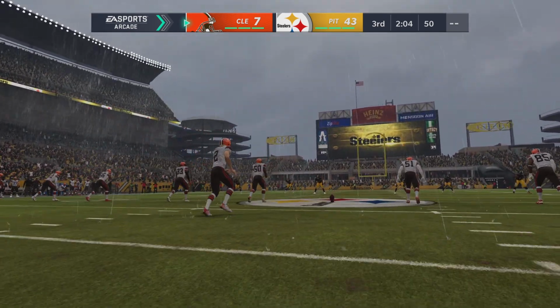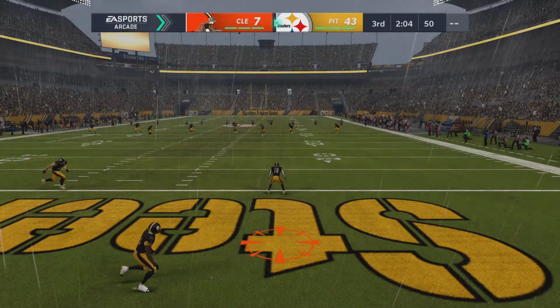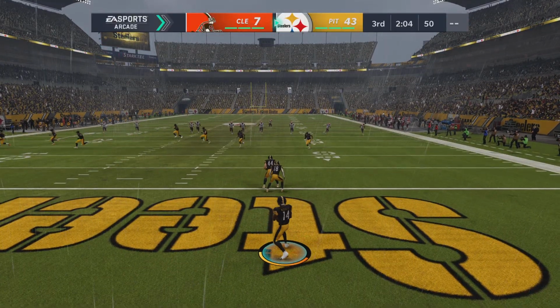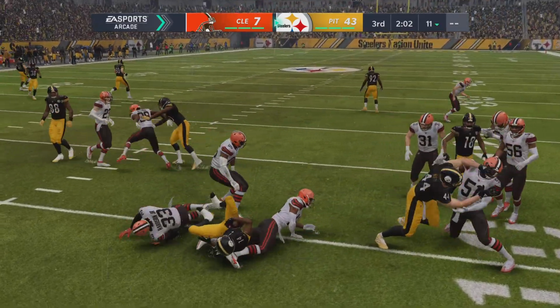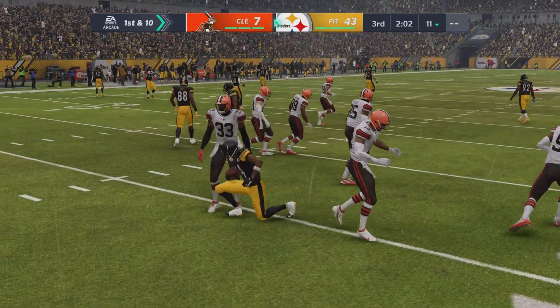So let's try this again. After the kick return, TD, here's yet another kickoff. Taken in the end zone. And they're going to start in a hole as he's brought down at the 11.